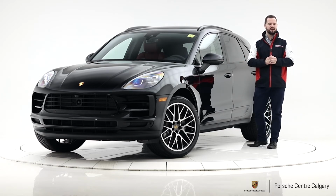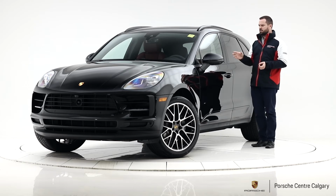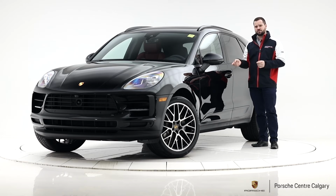What have I missed? This one has the Sport Chrono package, which isn't new, but tweaked a little bit for this year. So Sport Chrono package changes the standard clock on the dash to a stopwatch, and then gives you a few extra drive modes. So you have a sport mode regardless, but when you get a sport chrono package, you also get a sport plus mode. And that was kind of it before.